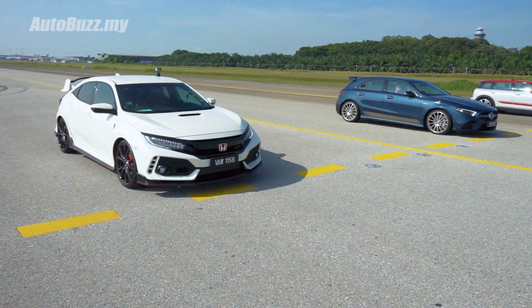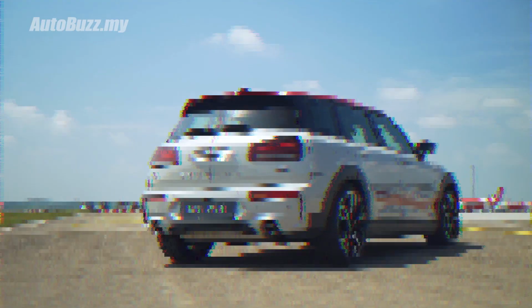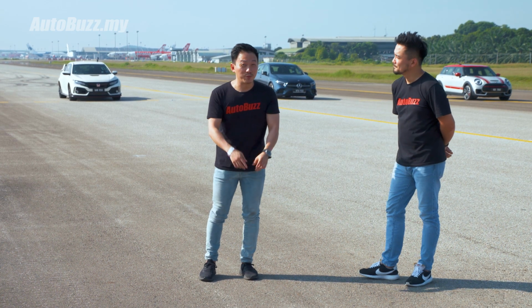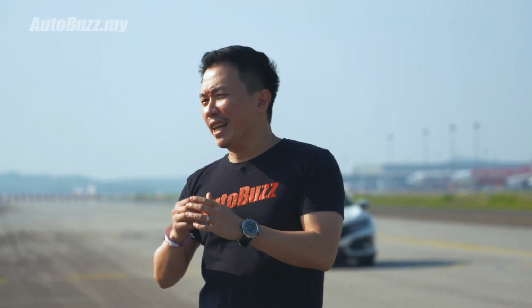What's interesting is all these cars here use different transmissions. The A35 has got a dual clutch gearbox, the Clubman JCW a torque converter gearbox. Now what's even more interesting is we have a manual shifter in the house. So instead of getting our in-house boy racer Eugene to experience it, we got someone better, someone more experienced. Guess who? Hey. Welcome. Good to be here.